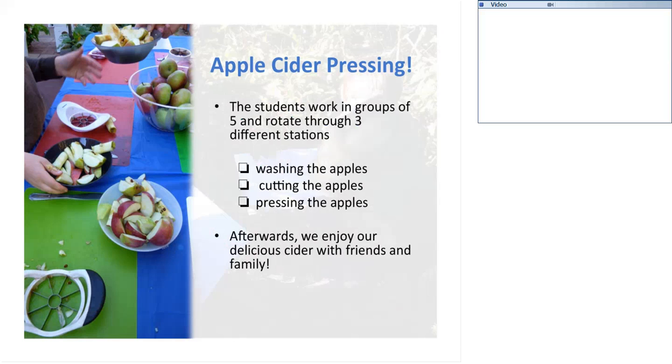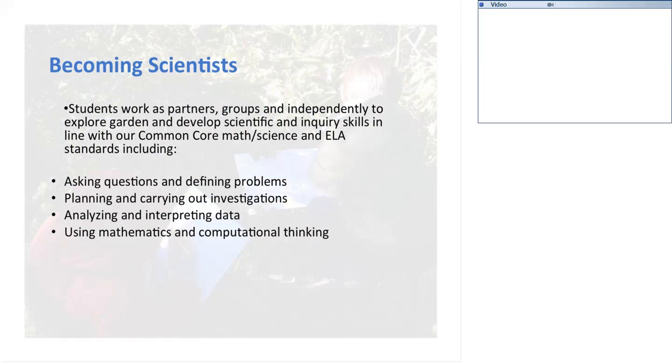So students come to the garden together along with their families, and they work in groups of 5 and rotate through 3 different stations. And this is organized by our garden coordinator. So students work together to wash the apples, cut the apples, press the apples, and afterwards we all sit down to enjoy our delicious cider with friends and family. So, becoming scientists in kindergarten.